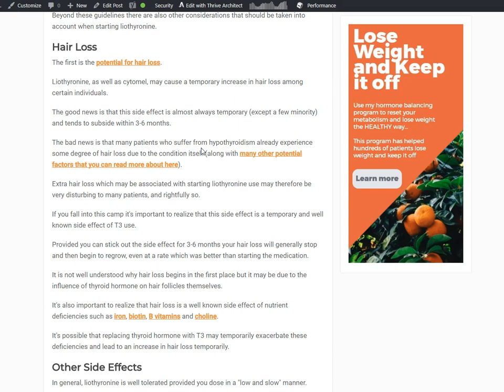Now the question is, why does that happen? Again, we're not really sure. My personal opinion is that it may be due to an increase in demand on the hair follicles for hair production that isn't being met due to a reduction in the supply of nutrients required for that hair growth. So basically, in a less complicated way, we can say this: you have a stimulus for more hair growth, and yet you don't have the building blocks to make the hair. And so what happens is your hair falls out. Now these building blocks would include nutrients such as iron, biotin, B vitamins, and choline. And thyroid disease can exacerbate or even cause a deficiency in some or all of these things. So that may explain it.